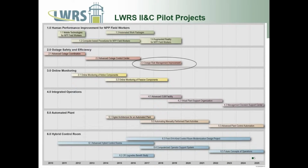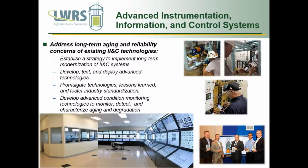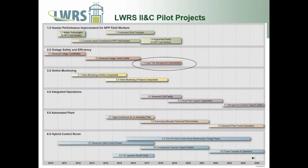Thank you, Rich. As Rich mentioned on the previous slide, we have a strategy to implement long-term modernization of instrumentation, information, and control systems. Next slide, please, Rich. And at a summary level, from our technical program plan, which is available on the LWRS website, this is what our strategy looks like. Again, in a summarized sort of form. The summary here represents a number of projects carried out over a number of years together with our industrial partners who are the commercial nuclear utilities in the U.S. And they're focusing in 6 areas.